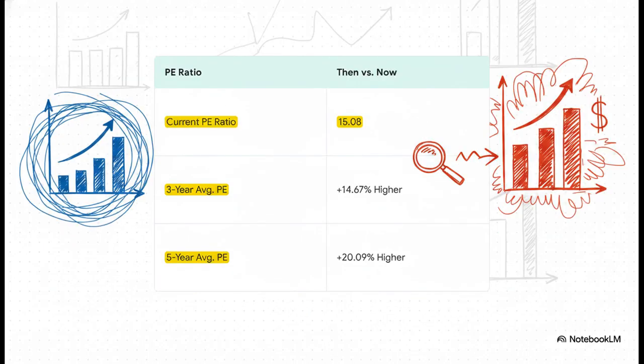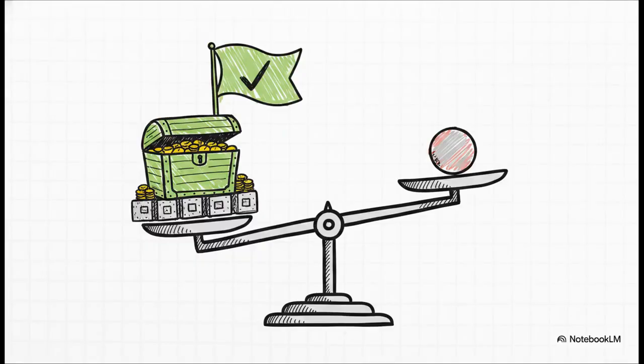But hold on, not so fast. This is where the story gets a little complicated. Because while that PEG ratio looks amazing, another metric, the price to earnings, or PE ratio, tells a totally different tale. Think of the PE as the stock's price tag. And right now, that price tag is almost 15% higher than its 3-year average, and a full 20% higher than its 5-year average. So what gives? It looks cheap based on its growth, but kind of pricey based on its own history. That's a puzzle.